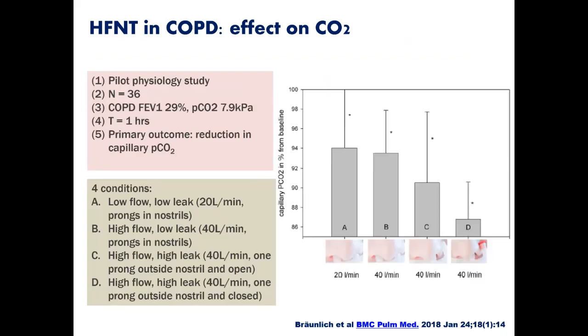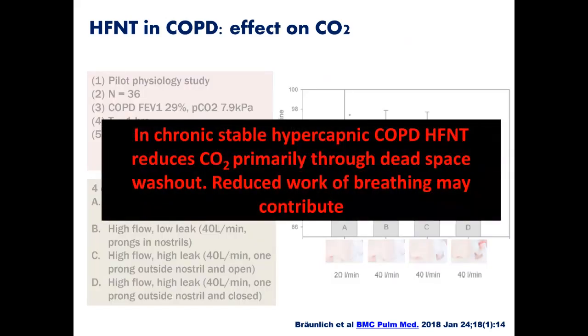Further evidence came from, again, a follow-up study to that, looking at the CO2 change in various conditions of high-flow nasal therapy according to leak and flow. And what they saw was that with increasing flow, but also in conditions of higher leak, the CO2 decreased from baseline in an almost linear fashion. And it was concluded that in chronic stable hypercapnic COPD, high-flow nasal therapy reduced CO2 primarily through dead space washout, although I would argue that reduced work of breathing may also contribute.